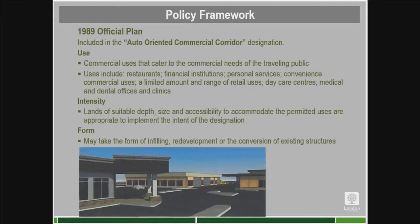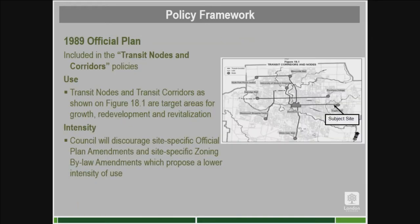In terms of the official plan, the proposed uses, again, are bang on with the types of uses that are contemplated in the auto-oriented commercial corridor designation. And the site is a pretty large site, so it's suitable to accommodate this level of intensity. And of course, when it comes to form, the policies actually encourage infilling and redevelopment and conversion of existing buildings, which is exactly what this site is doing, converting one and infilling on the other portions of the site.